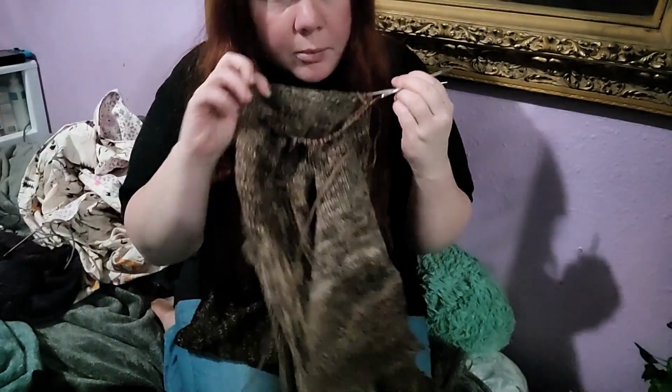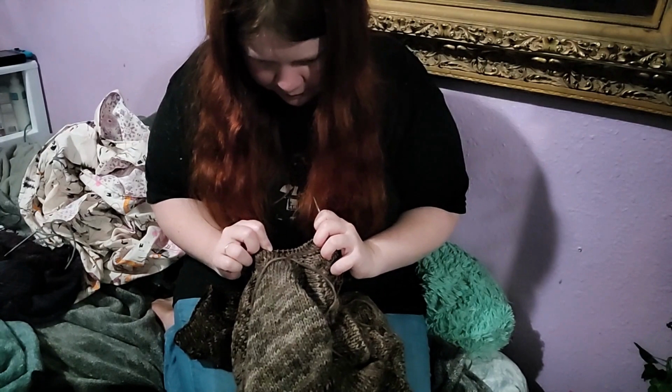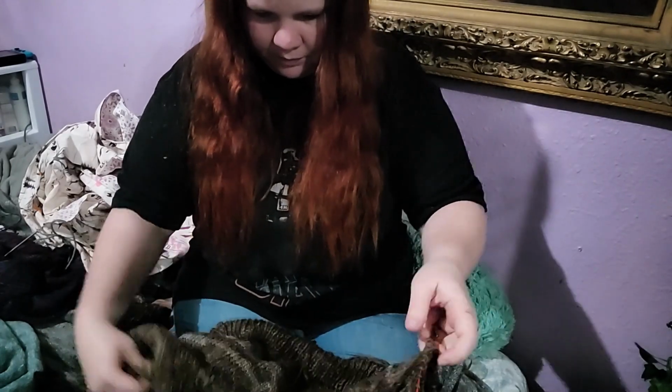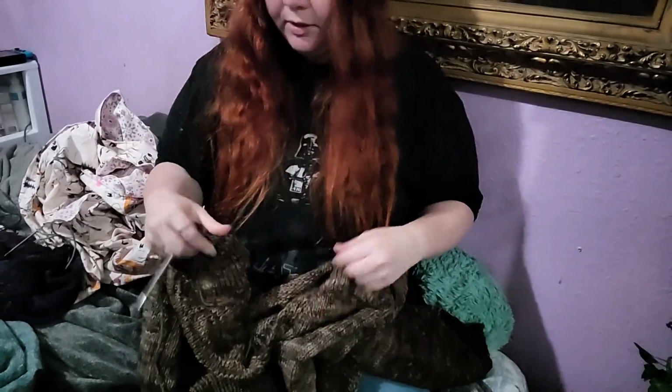But I'm on the second sleeve. I've done about an inch of the second sleeve. First sleeve is done. Oh, this is the front. So the first sleeve of the hoodie is done. Working on second sleeve. And then I just have the hood.